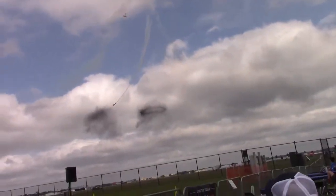And that will complete our smoke ring competition. How about a nice round of applause for Titus and Zeke in our smoke ring competition here at Sun and Fun.